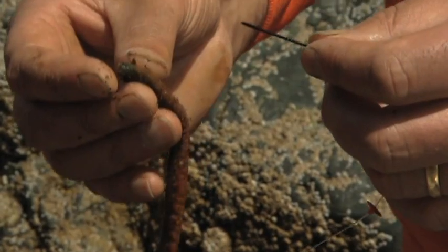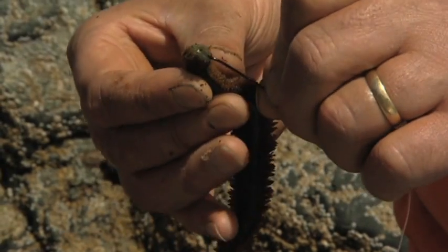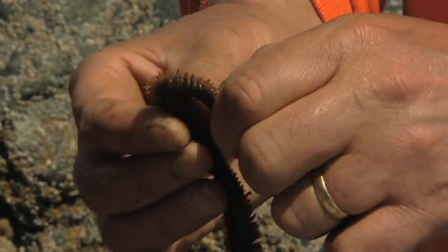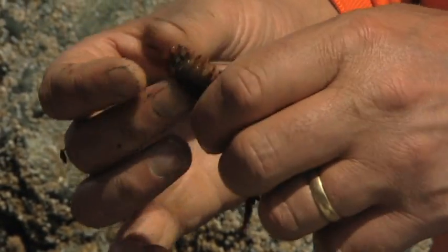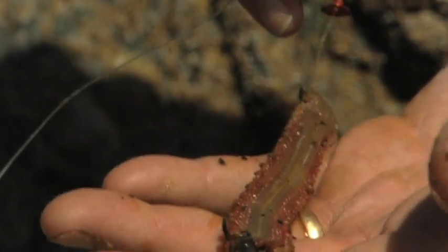I would do. Just take the ragworm accordingly, take the hook point and the ragworm, again, pass the hook point through the head of the ragworm, feed the ragworm up the hook point, like so, keeping the hook in the worm at all times. Depending on what size of bait you require, nip the bait accordingly. There is the finished article.